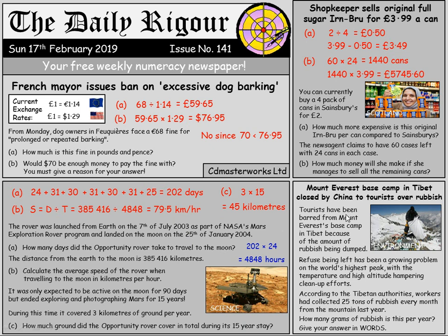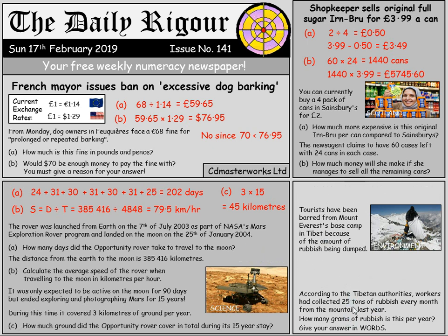So unbelievably, tourists have been banned from the base camp in Mount Everest because of the high volume of rubbish being left, and of course the temperature and the high altitude, it makes it very difficult to clean up all that rubbish. So 25 tonnes of rubbish every month. How many grams of rubbish is this per year? So we can work out the number of tonnes per year by multiplying 25 by 12, and that's going to give you a number of tonnes per year.